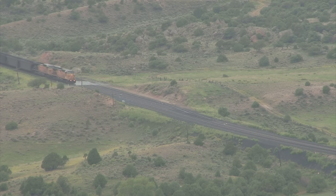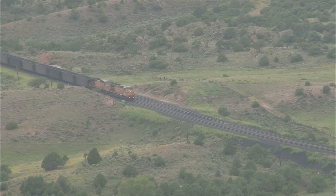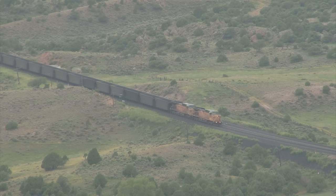From Inspiration Point, high up on the south side of the canyon, we watch as UP 6560 heads east with more coal loads. The train is working up a gentle grade of less than 1% as it passes through the siding of Azure, just west of the canyon.